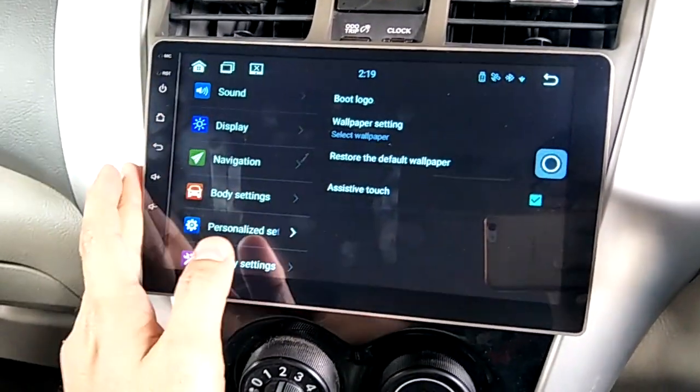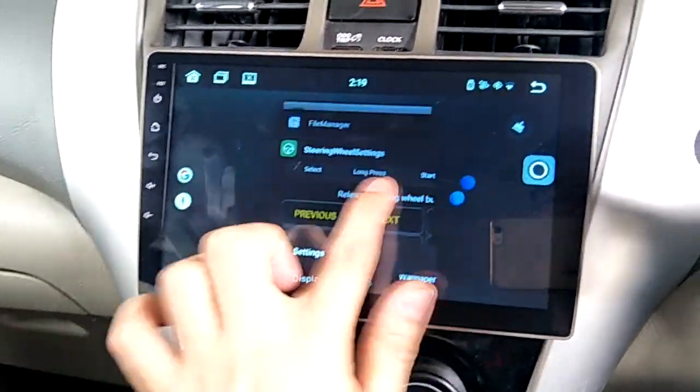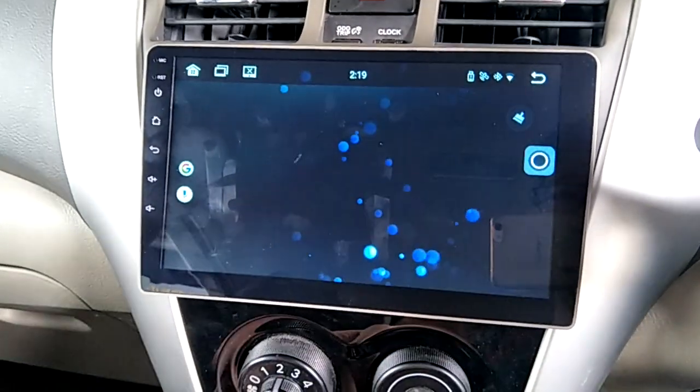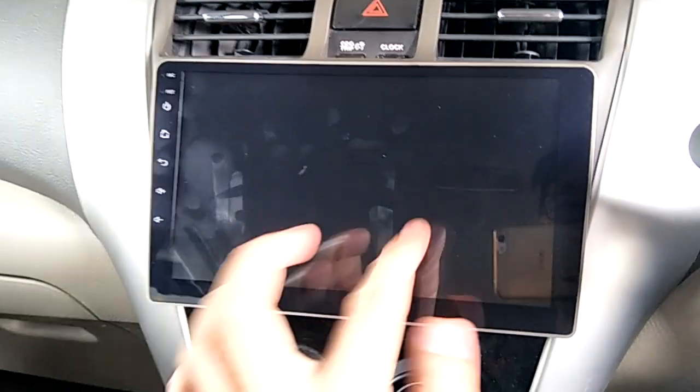So for Android player, you have to clear apps, clear them one by one or clear all. When nighttime driving, you can turn off the screen, touch anywhere to turn it on.